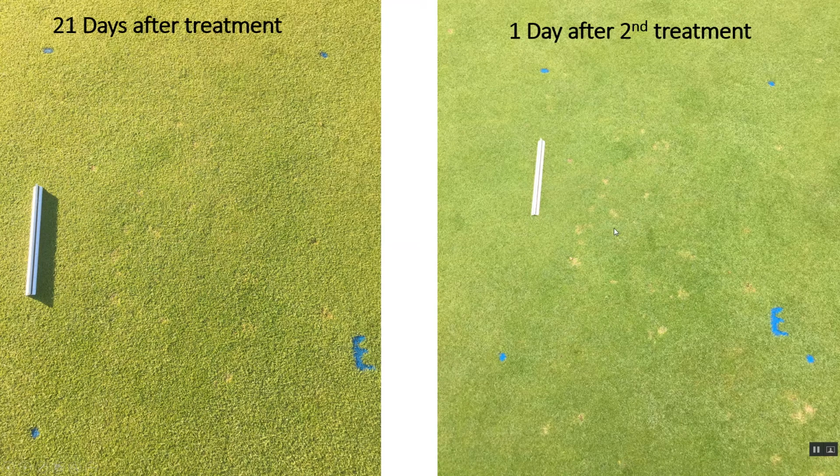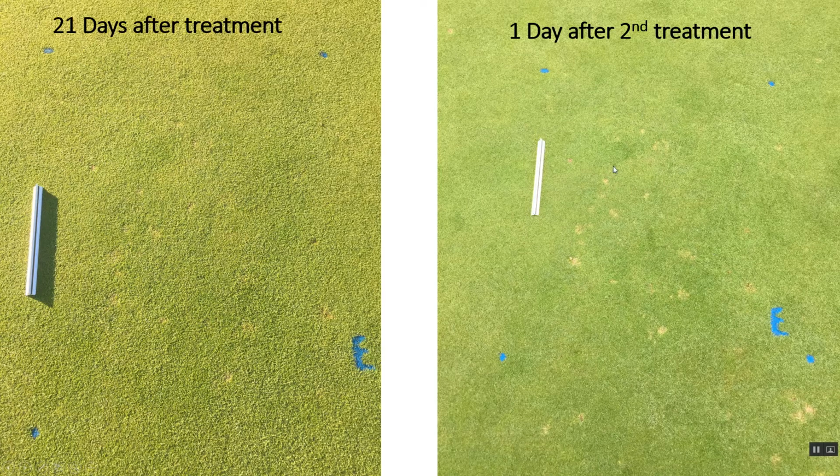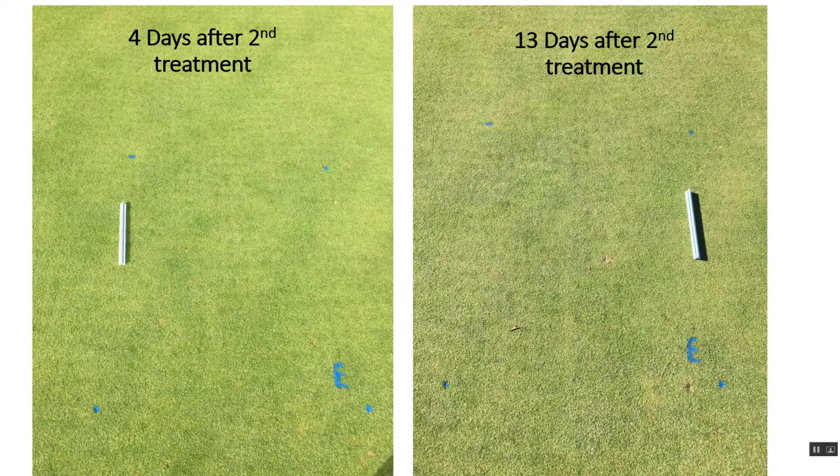However, we did leave it another day or so and the dollar spot came back in. However, you look at it compared to the initial day of treatment, it's a lot less than it was. So this is 1 day after the second treatment, literally the morning after, and this is 4 days after that second treatment. Dollar spot's pretty much all gone, a little bit there, a little bit there, but it's essentially gone.